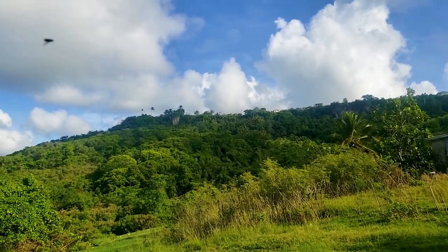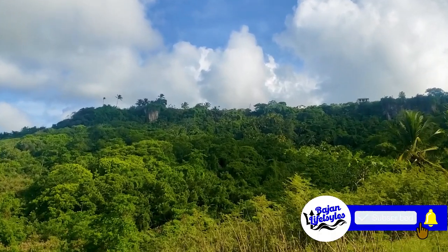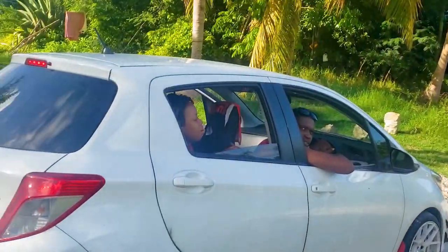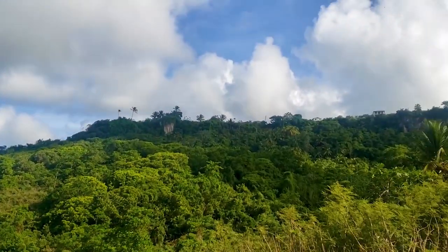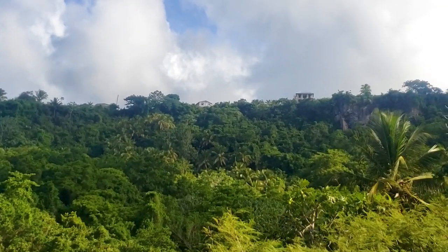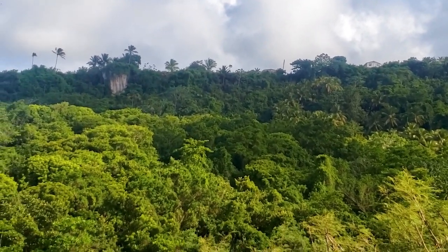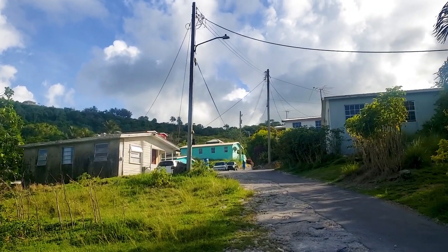We're on our way to Pot House. There is a house on that hill. That's crazy. So in order to get to Pot House, you have to go through the residential rocky area.